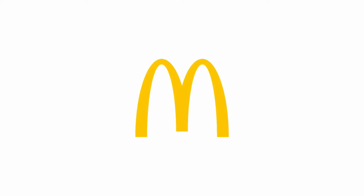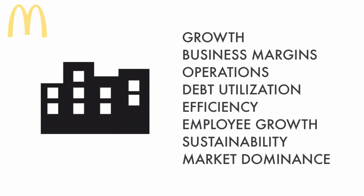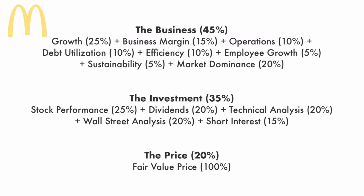Today on GrowthShares, let's analyze and see whether McDonald's is a great long-term investment. This analysis is divided into three broad factors: the business, the investments, and the price. Furthermore, these three factors are subdivided into 14 metrics that tell the whole story of the company. Each factor and each metric are given different weight, together adding up to 100% of the overall analysis.